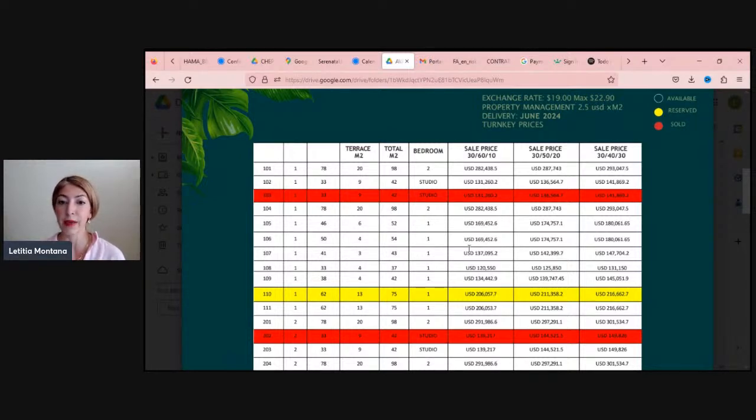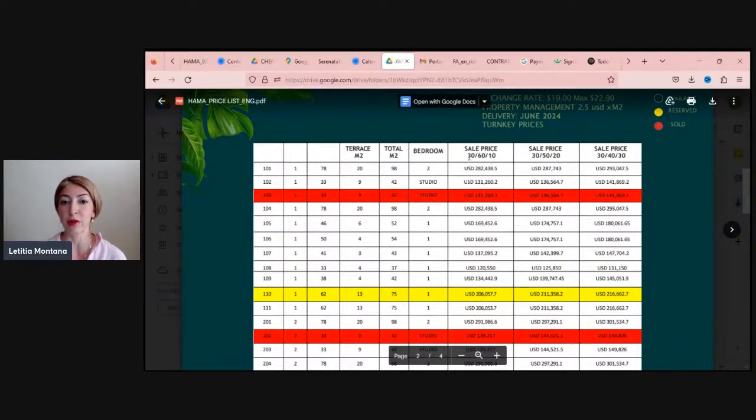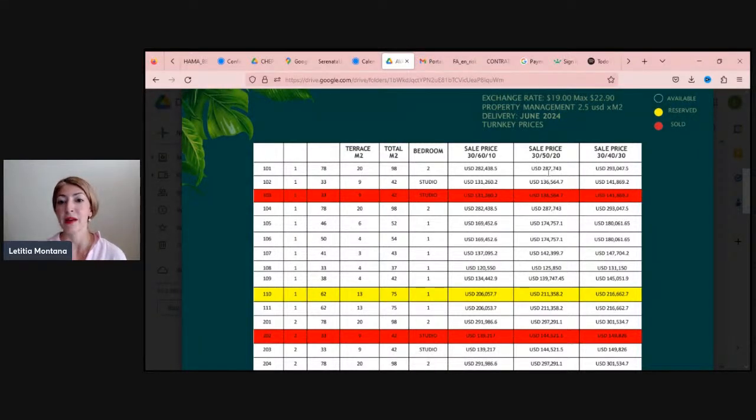So the best price point would be if you're able to do a 30-60-10 payment plan, and the price varies a little bit if you want to do maybe 30-40-30. Again, the middle number is the payments you'd be expected to make during the construction process, and the final number is what you'd be expected to pay upon closing.